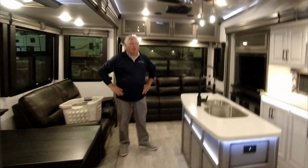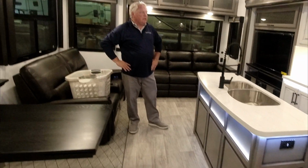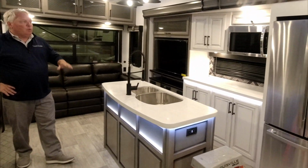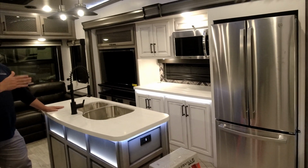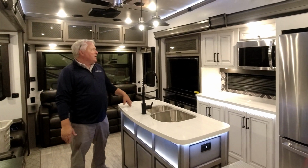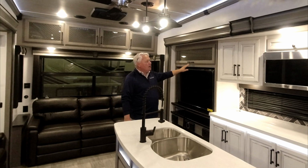So this is a 3231 with a residential refrigerator for 2022. It would still be called a 3231 if you went the gas, electric, nor cold. So that is really the only thing that changes in this. This is in what we call cottage white, which is the mix of the cottage white cabinets and the modern maple, which is the gray.